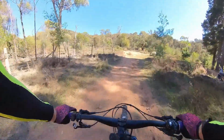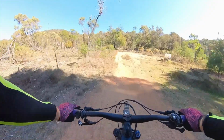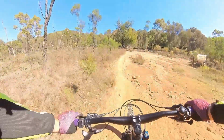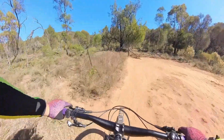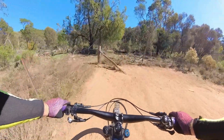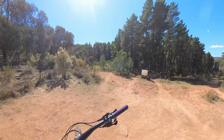So that was like the second fire trail, left-hand fork up to the up ramp. I'm just going to have a bit of a go on the jump park. I think it's Little Bear, Papa Bear and Mama Bear maybe. That's it there. Beautiful looking.